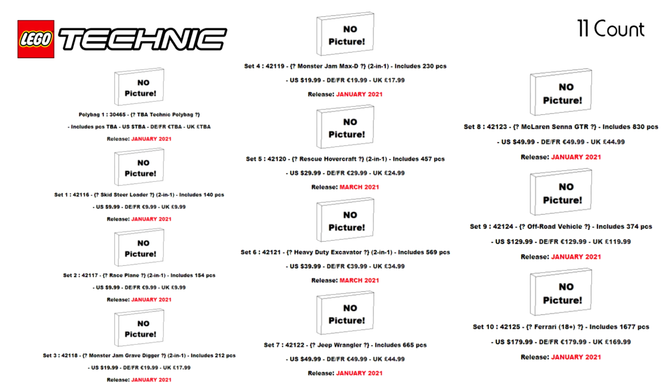Moving back to our January wave sets, we have set number 42122, Jeep Wrangler. That includes 665 pieces for $50 in January. We have set number 42123, McLaren Senna GTR. Hopefully I said that right. That includes 830 pieces for $50 in January.